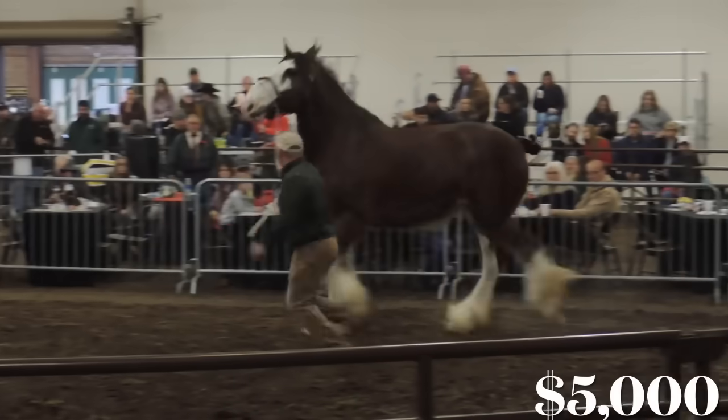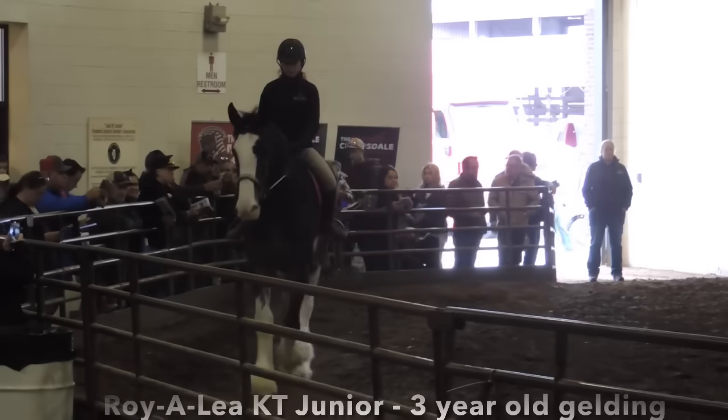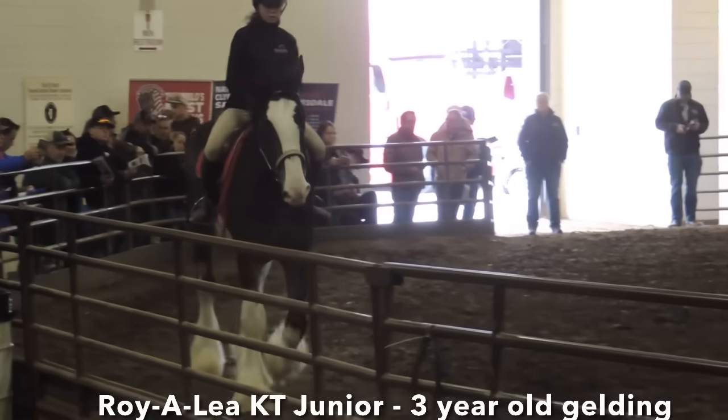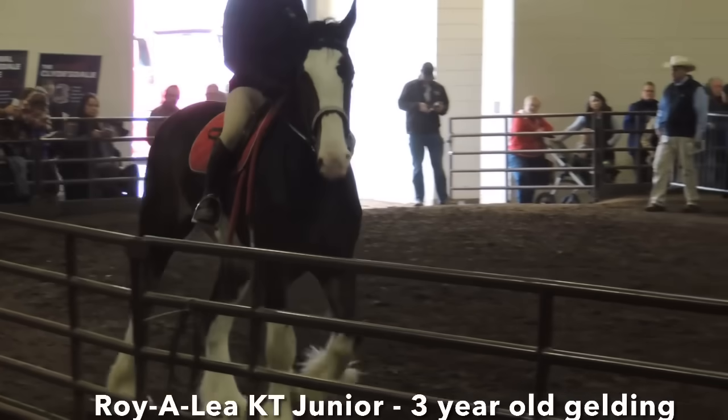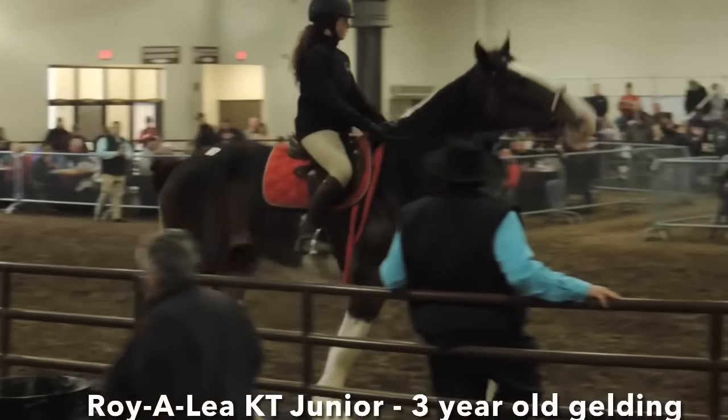Everybody want to pay? Lot number 30, center stage here. This gelding was foaled in March of 2020. He is sired by Ken Toby, and his dam is Barbara Lady.